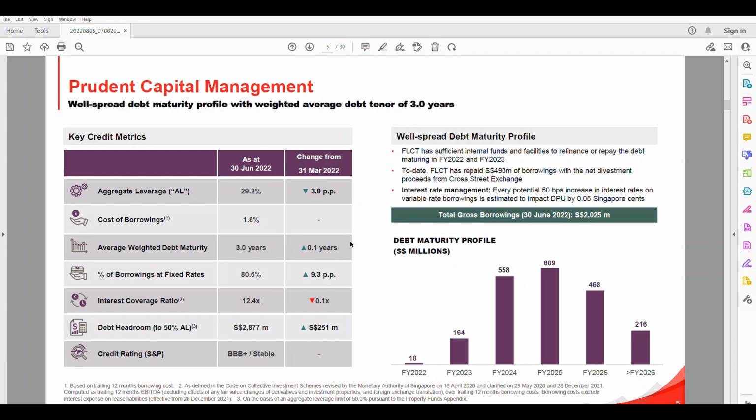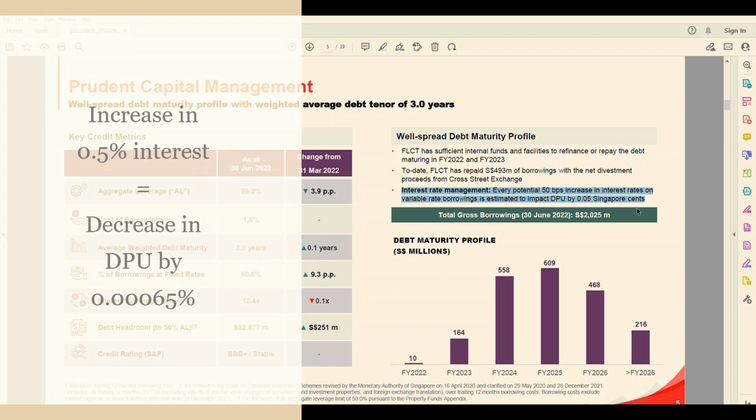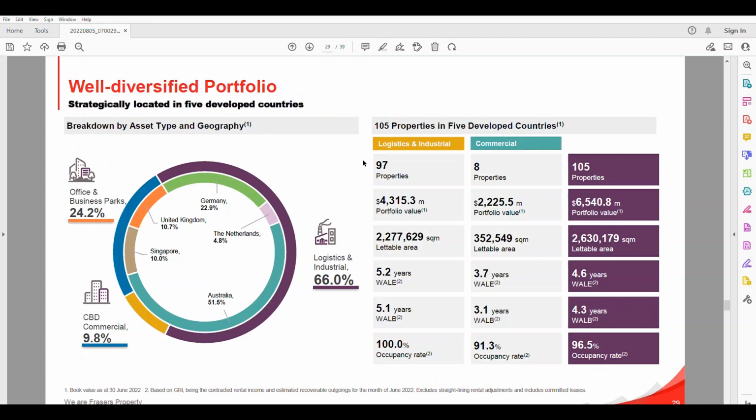If you look at the interest rate management, which REITs normally show, every 50 basis point increase in the interest rate will impact about 5 cents of their DPU, which is very little. It means it's a good thing, as there's a lot of buffer space for interest rate increases without affecting their yield much.